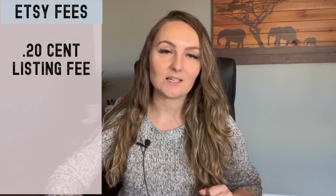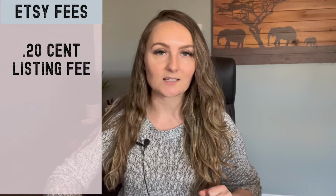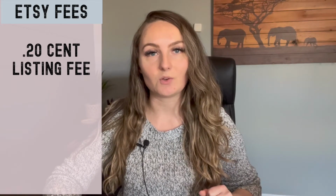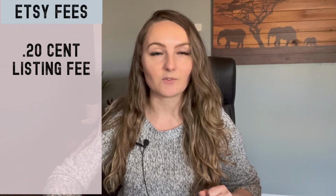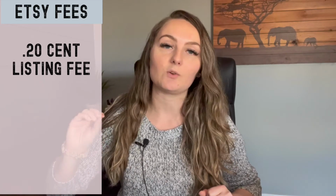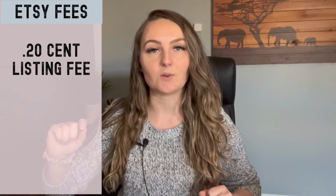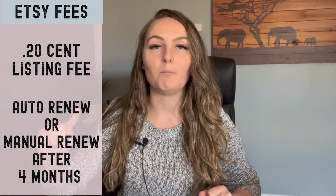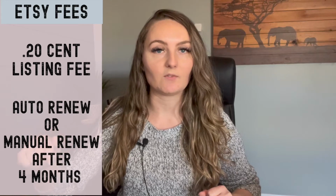The first fee that you'll get charged on Etsy is a 20-cent listing fee. So every time you list a new product on Etsy, you get charged 20 cents. And this gives you your item being for sale on Etsy for 4 months. And when you're making that listing in the first place, you can select to either have it auto renew or manually renew at the end of the 4 months.